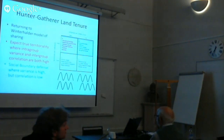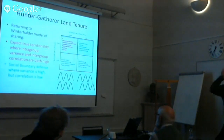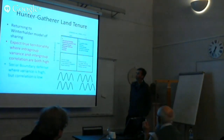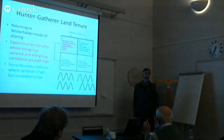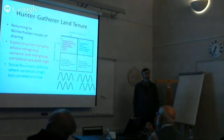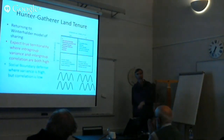So the point of this, though, is that we can recognize that there's variability among hunter-gatherers in how they relate to land, but we can understand that variation using the same models that we use to understand some of the sharing behavior among hunter-gatherers, because it's really the same thing. We're just sharing the right to use the land, just as on the other hand one shares the right to use a particular food resource.